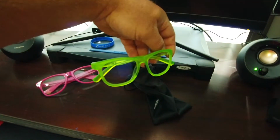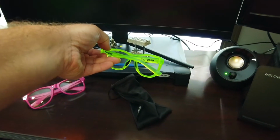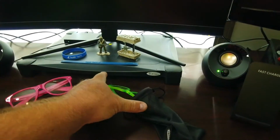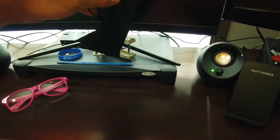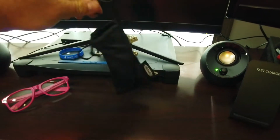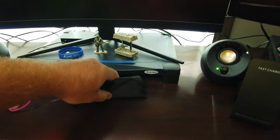These are the electric green ones. They have some purple ones, and they have some blue ones. I'm looking to get another pair of these because unfortunately with the green screen they turn black on my face. So I really like the green though, and they're super comfortable.